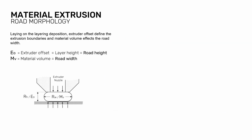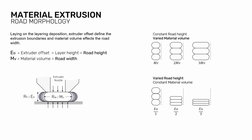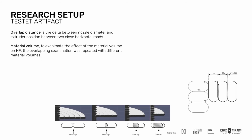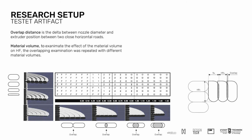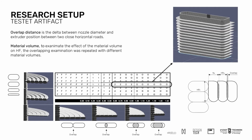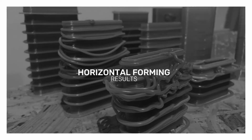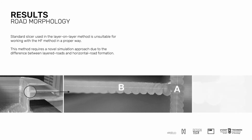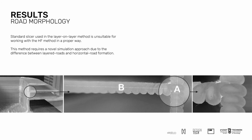In layering deposition, extruder offset defines the extrusion boundaries, and material volume affects the rod width. In this way, both material volume and extruder offset affect the rod morphology. Examining the influence of overlap and material amount, we formed overhangs with a variety of extruder offsets and material volumes. Thanks to this study, we were able to show the difference between layering and horizontal forming rod morphology.